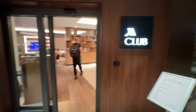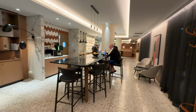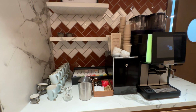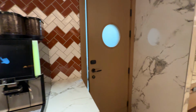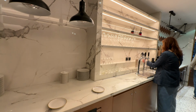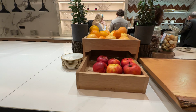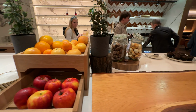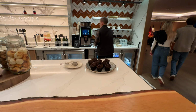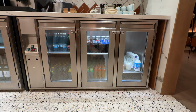On the first floor, it also has a club lounge for guests who paid for the club rooms or guests who have Marriott status. The club offers a comfortable space for guests to relax and enjoy complimentary meals and beverages throughout the day. There will be breakfast served from 7 a.m. to 10 a.m. and hors d'oeuvres served from 5 p.m. to 7 p.m.